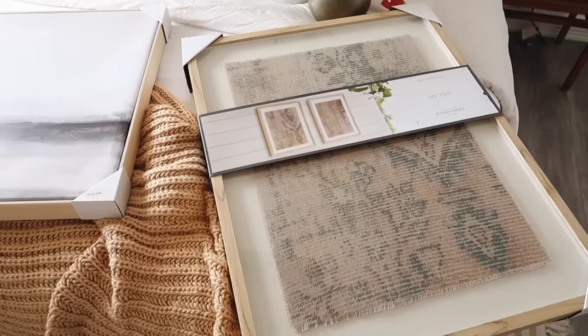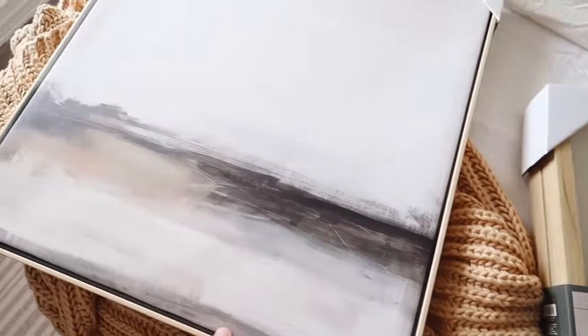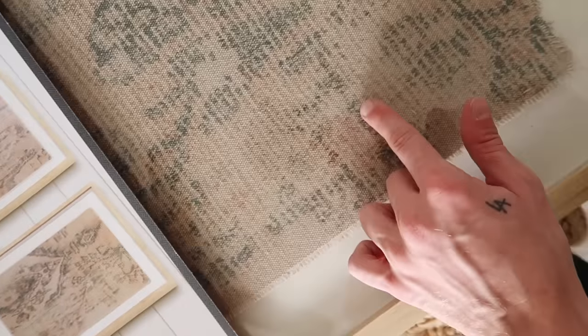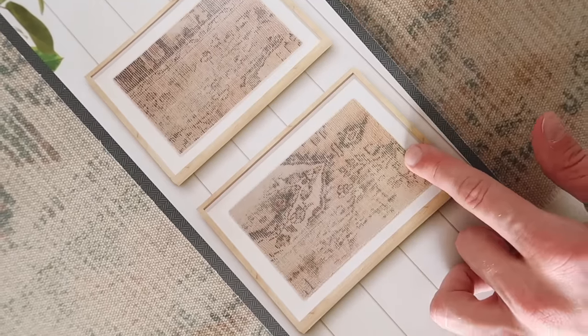In terms of wall art, I went ahead and picked up a couple pieces again from Target. This is a really cool abstract landscape piece. And then this right here is a two-piece pack that has these framed rugs inside of them, or I guess just tapestry pieces. But I thought they would tie in the colors in the room so perfectly.